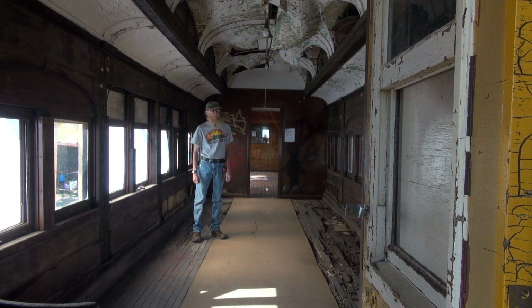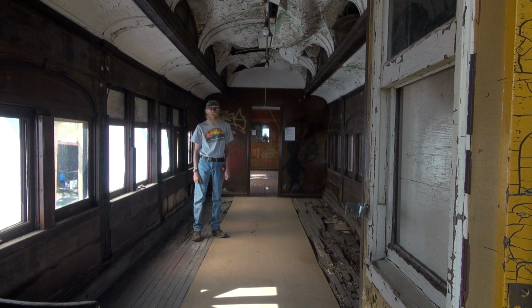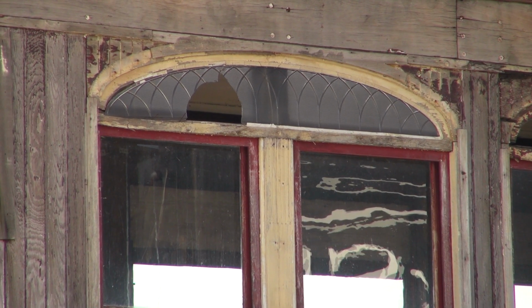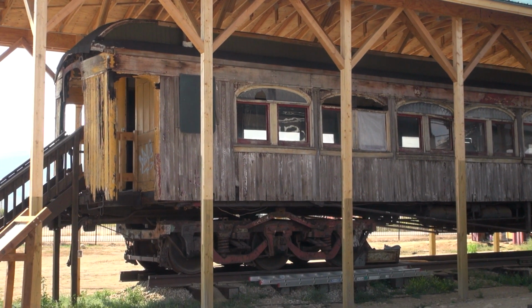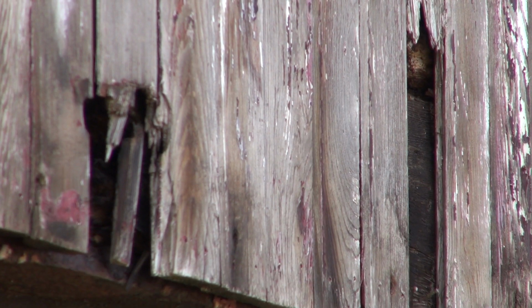I'm not sure how long it ran for. It took us quite a while to get it here. It was in Rhode Island, right beside the ocean for a while. That's part of the reason it's in such rough shape. But it's gonna take a little bit to get this thing back to original. A lot of wood needs to be replaced, restored.